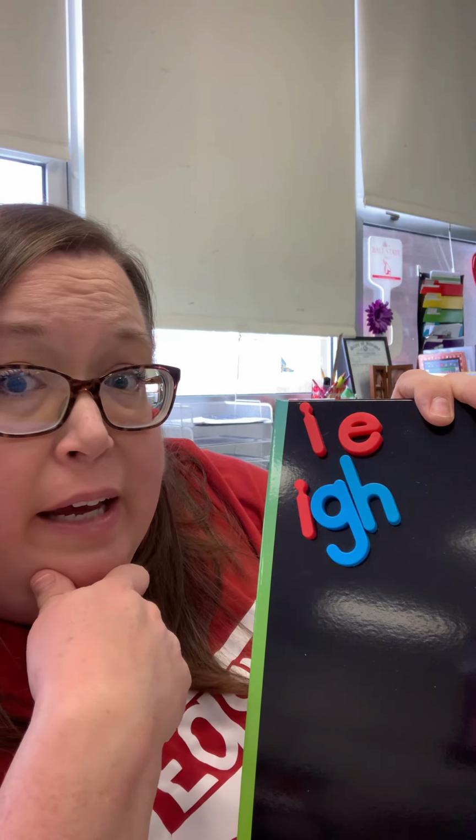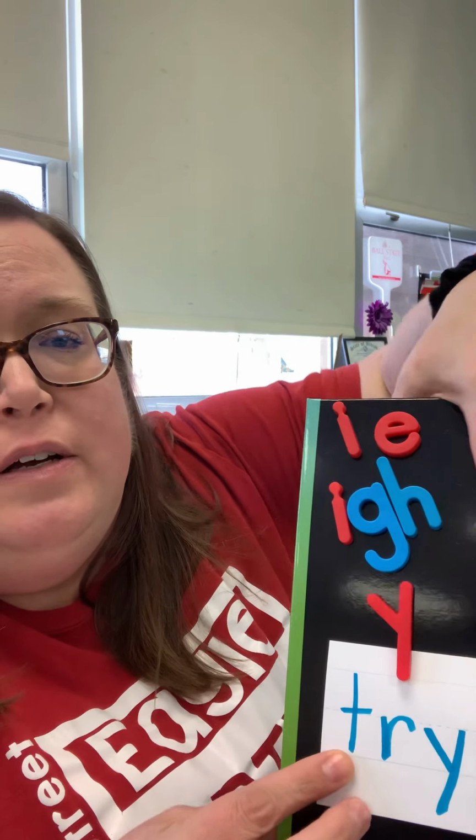I don't have a picture card for it because a lot of times these words are not nouns. They're not things or people or places. Words that end with a Y at the end can often say I. And those a lot of times are words that show action, they're verbs, or describing words, like adjectives. Okay, so for example, this word here is try.